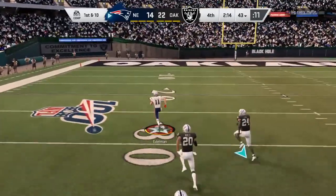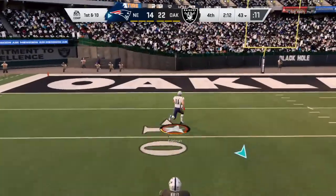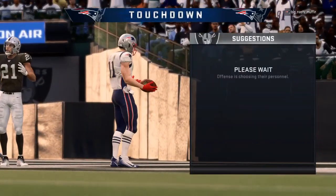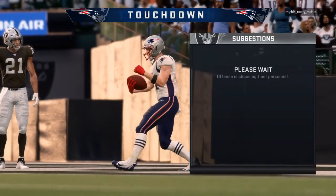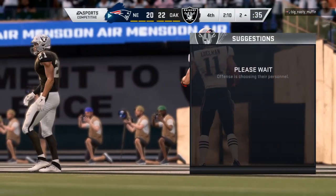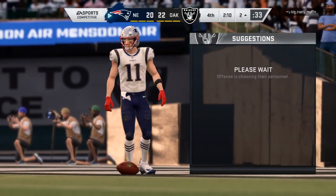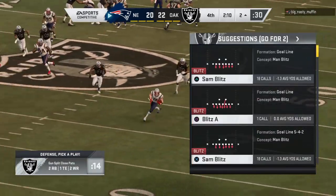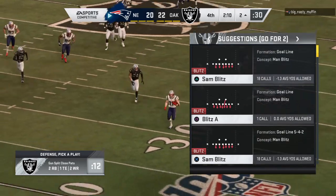There he goes, Julian Edelman, the 20. And all the way in, touchdown, New England. Julian Edelman with his second touchdown of the afternoon, as they now sit just a two-point conversion away from tying this game up in the fourth quarter.